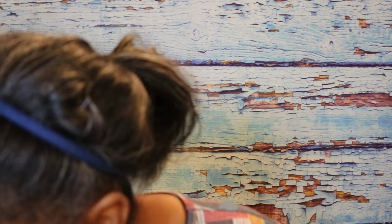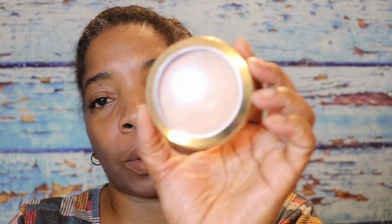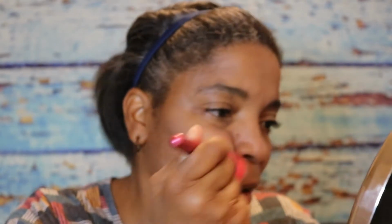So let's go ahead and get out the, what do I want to use? It's between Laura Mercier, Ciate London, and my go-to, Argan Wear by Physicians Formula. Maybe I'll mix the two. Let's start with the Argan Wear. I'm just trying to make sure that I get a look as if I'm wearing makeup, not wearing makeup, but you know, good coverage.